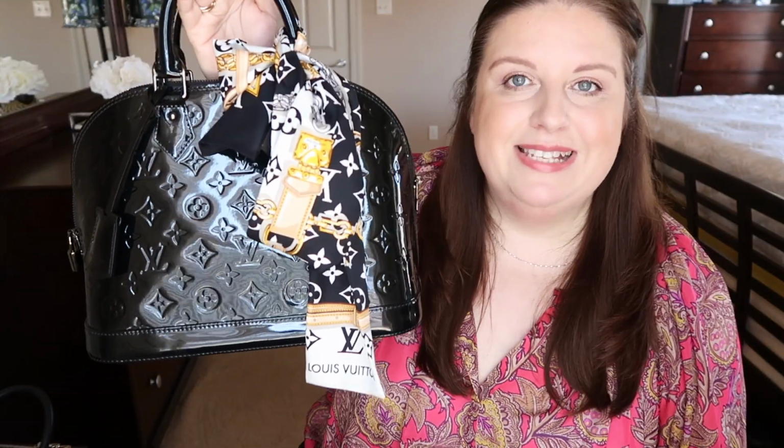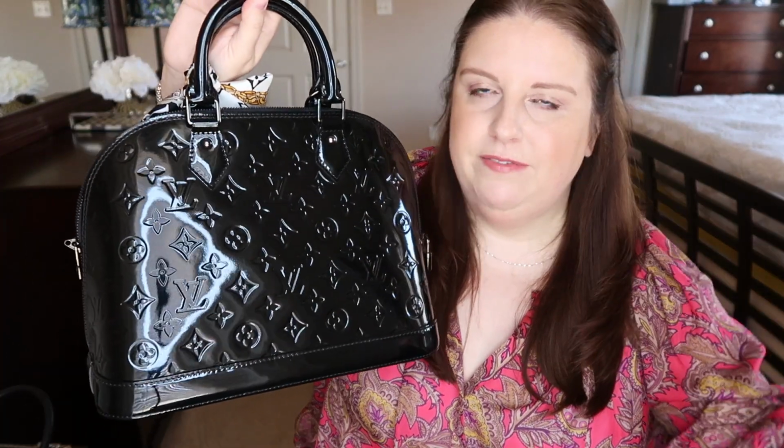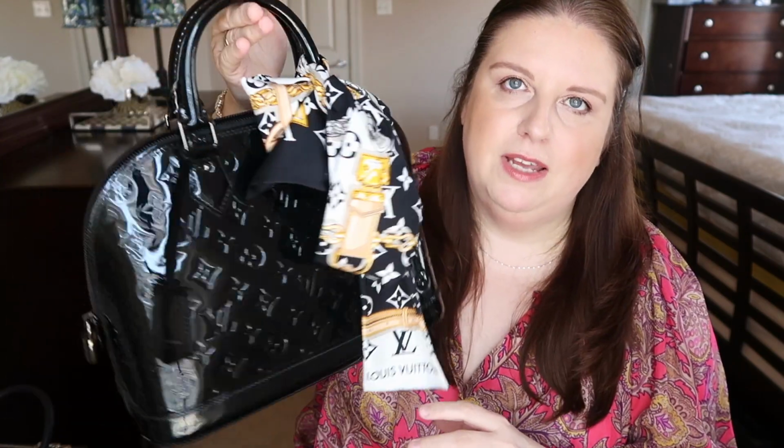Even though it's a black handbag, I don't like to use it during the winter time for some reason. All right, this is the Alma, and this is a handbag that I don't get much use of. I got this for our anniversary. I don't even remember which one, but it's been quite a few years. I love this handbag so much, but I don't wear it.